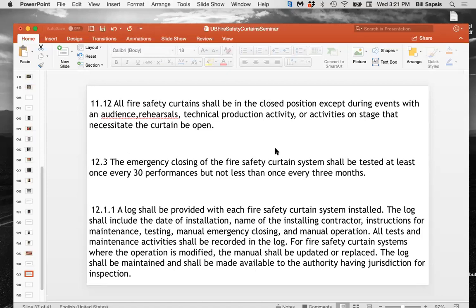And this is one that's a challenge for people because they don't want to do it, or they don't understand why. If you're not using the theater and you have this down and you have a problem, you have a fire in the building, then you don't have to worry about it deploying because it already is.